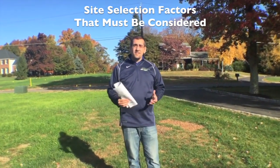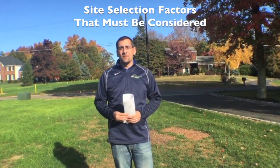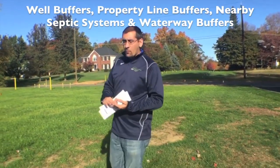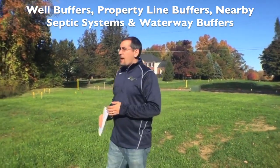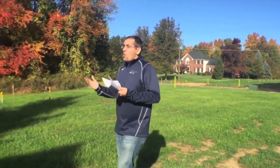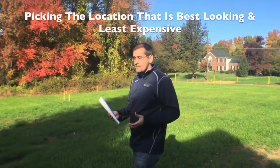So site selection is an important topic because it's what results in a better looking system and one that costs people less money. So for this property, we take a look at a variety of factors. We have things like well buffers, property line buffers, buffers to other systems. So we factor all those things in, and then the next thing we look at is what is the location that makes it most economical and it's going to look the best for the customer.